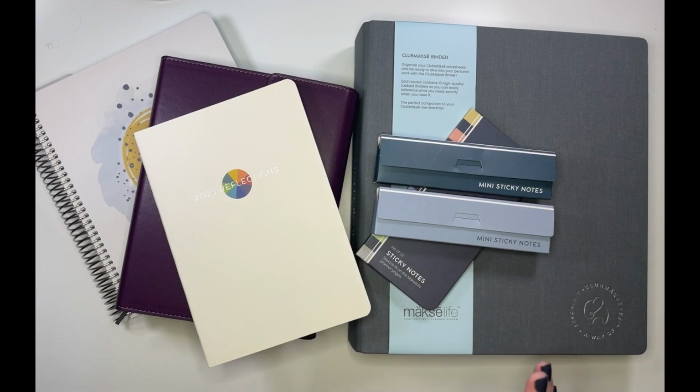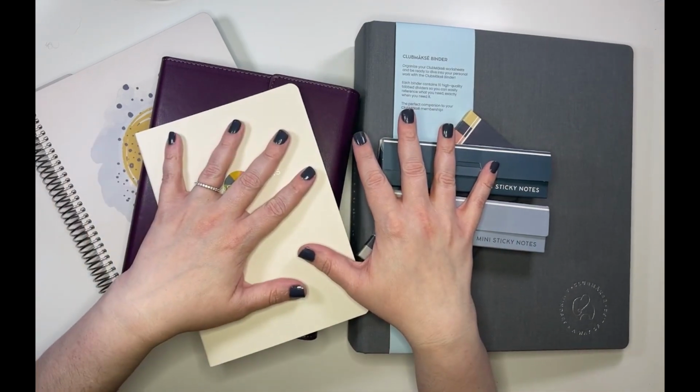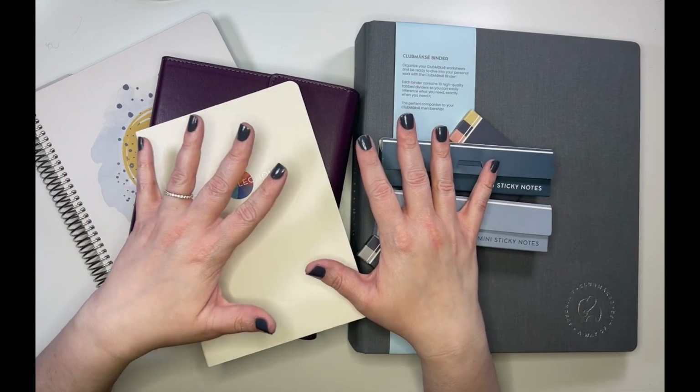Everybody, welcome to my review of the 2024 lineup for MäkséLife. I'm super excited to show everybody all of the things today. I have quite a bit to go over.